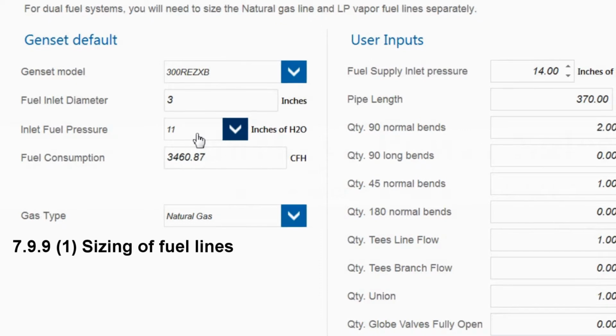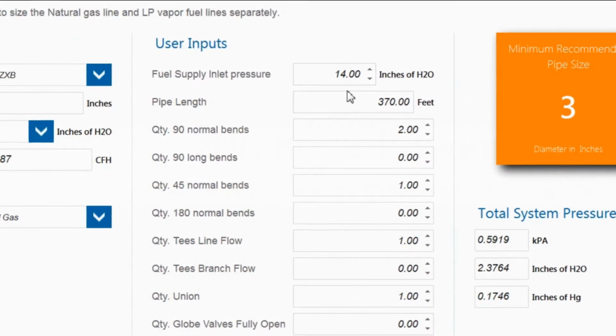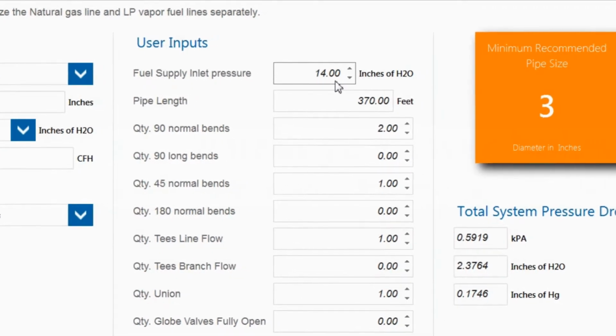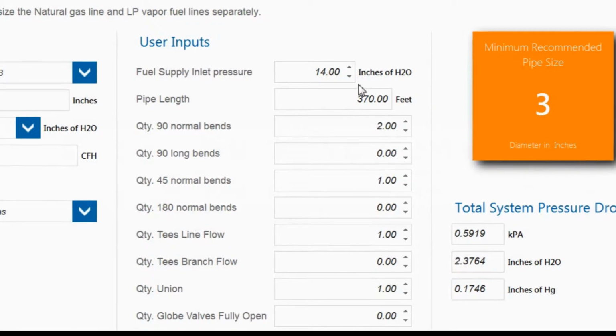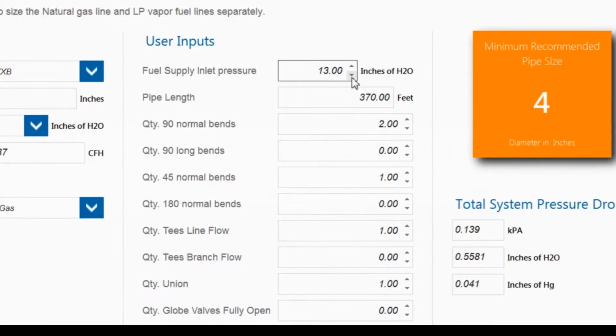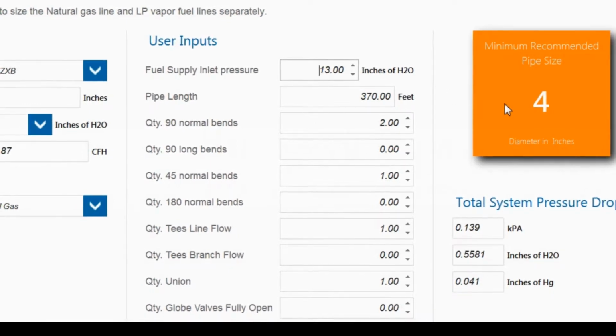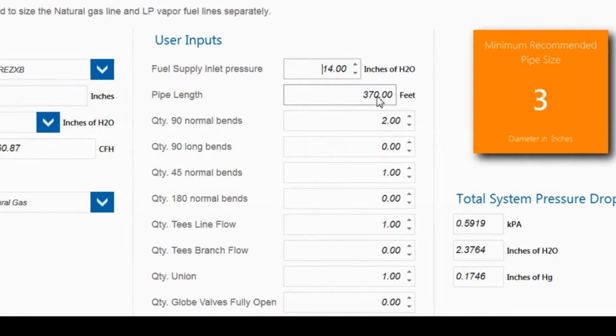So here we see we have 14 inches available from the utility and 11 inches are required by the generator set. We can select the different generators and see what the pipe size is required. At 13 inches we find that we have to increase the size from 3 inch to 4 inch. So we're being able to do some of these what ifs.